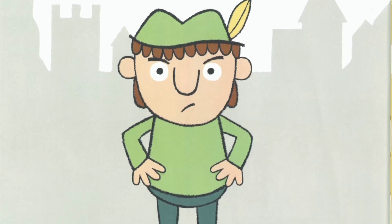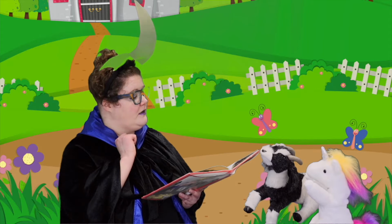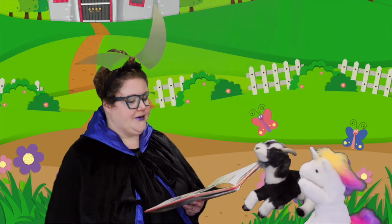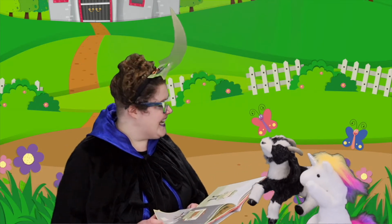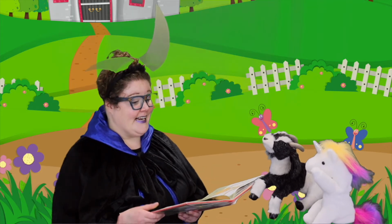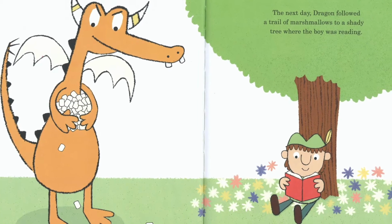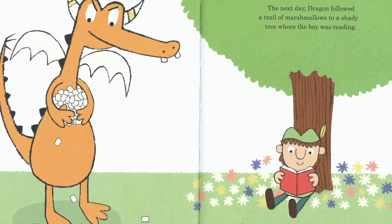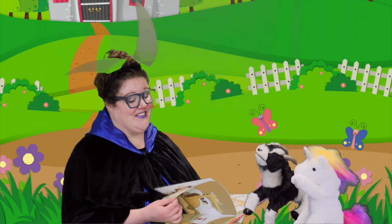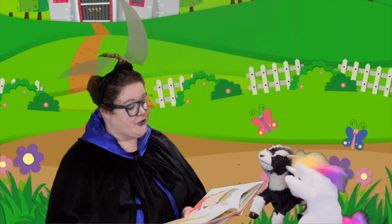A boy wearing a feathered cap and a look of determination had had enough. Only he didn't say enough like you thought he would. Instead, he sketched a story. The next day, Dragon followed a trail of marshmallows to a shady tree where the boy was reading. Oh, that was smart, friends, wasn't it? Using the marshmallows. That's using his noggin or his head. Your brain's in your head. That's why people say to use your head.